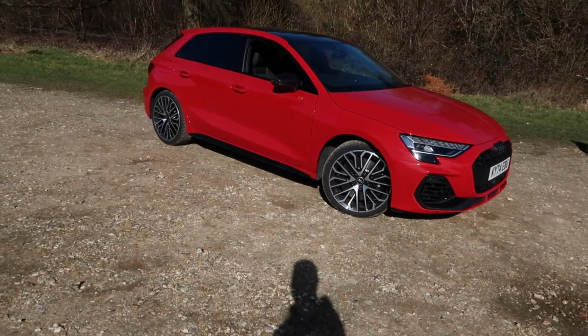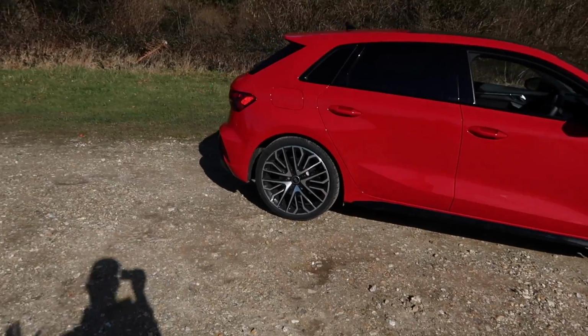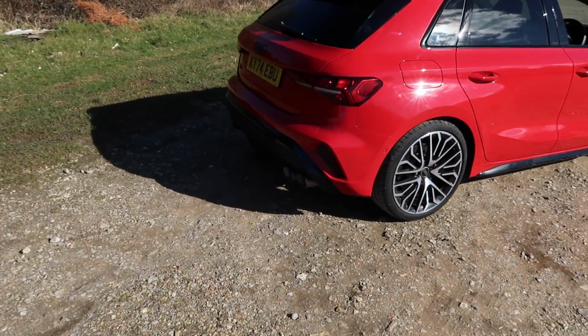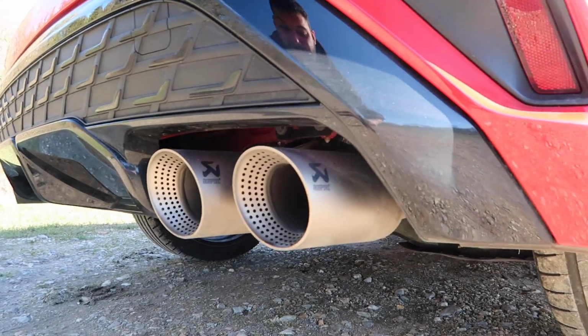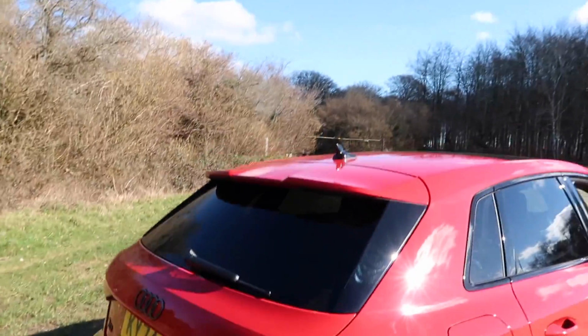The other option you have, and I'm quite shocked I haven't mentioned it yet, is the Akrapovic exhaust. So as an option, you can have the performance exhaust system, and it's not a cheap option. So let me bring it down here. You can see the titanium tips. Don't get me wrong, it is a very sexy exhaust system, but it's not cheap.